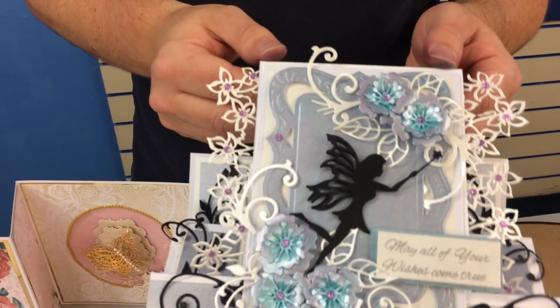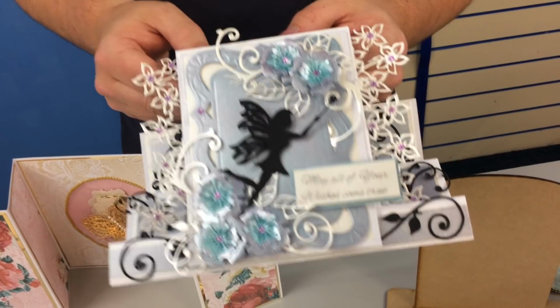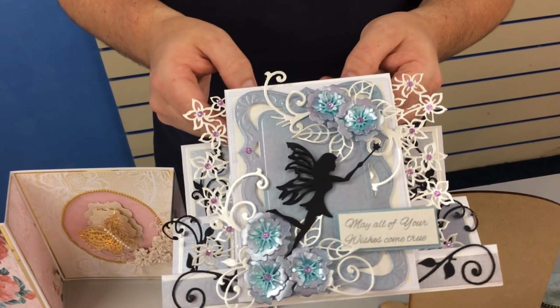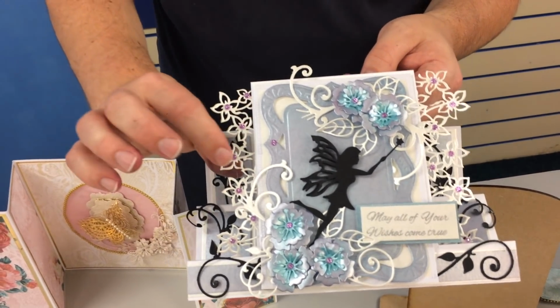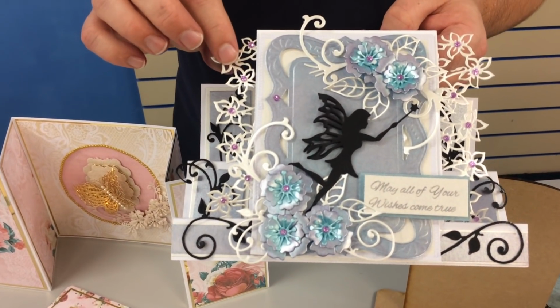Next up, we have this one, which is our fairy card. Now, this time I have gone a bit nuts on this one, really. I don't think there's a die that I haven't used on here somewhere. This one is using our floral border, so I've put that into the side of my stepper element. The floral border, of course, is £6.99.